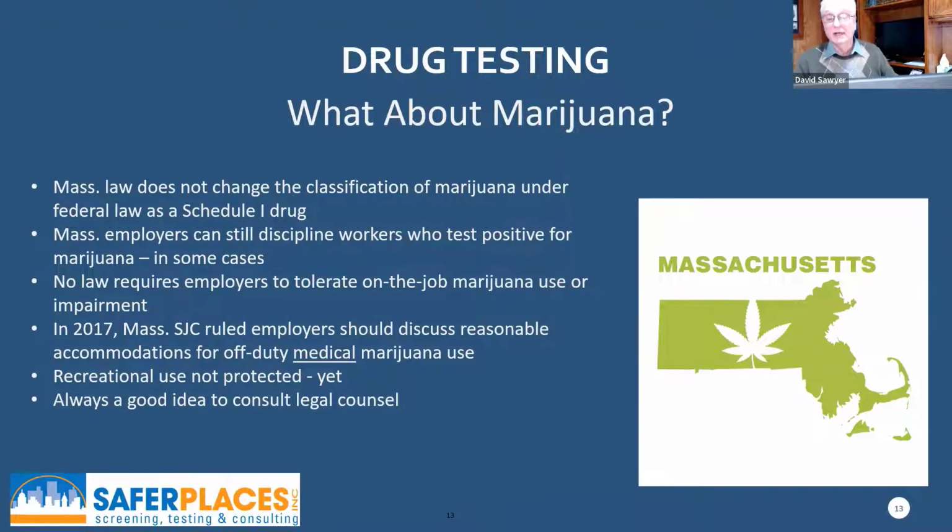And I'll end with this topic, drug testing. What about marijuana? That's a hot topic in the age of legalized marijuana. It doesn't change the classification, it's still a Schedule I drug at the federal level. In most states that have legalized even recreational use of marijuana, the laws also say employers do not have to accept the use of marijuana on the job. They don't have to allow possession of it in the workplace, certainly not the sale of it. And you certainly do not have to tolerate somebody that comes to work under the influence of any drug, including marijuana.